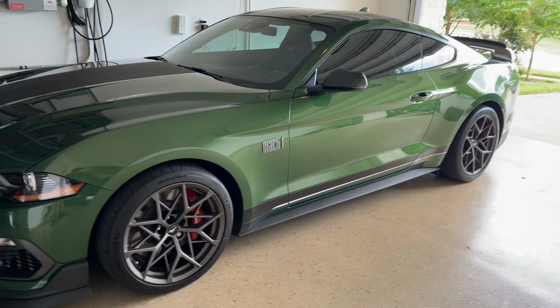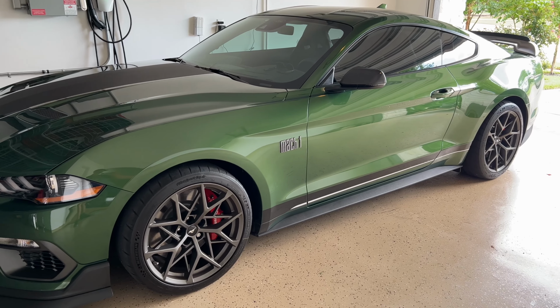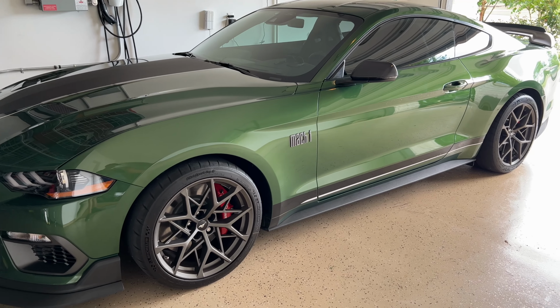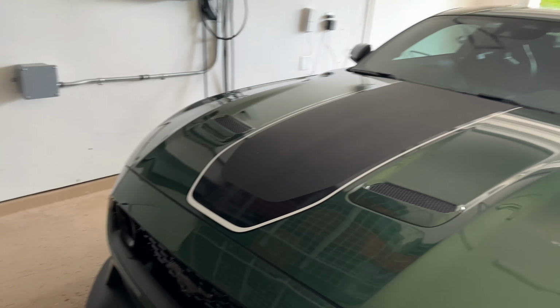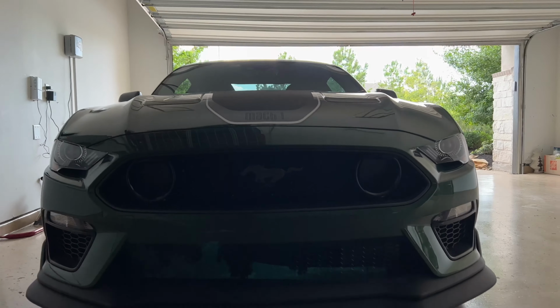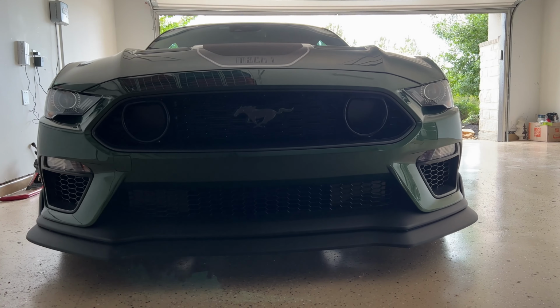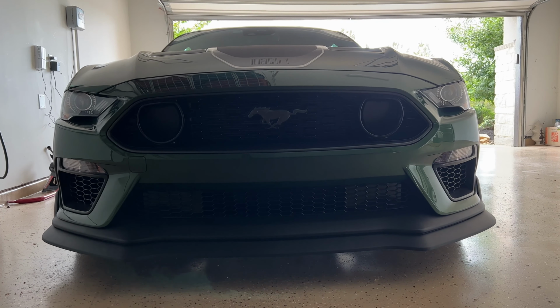So far, enjoying her. Again, she drives really tight, really refined. No rattles, no noises. I was concerned about the Recaro, so I'll show you the inside in a bit. Let me go to the front real quick to give y'all that view. Pretty menacing. Again, great looking ride.